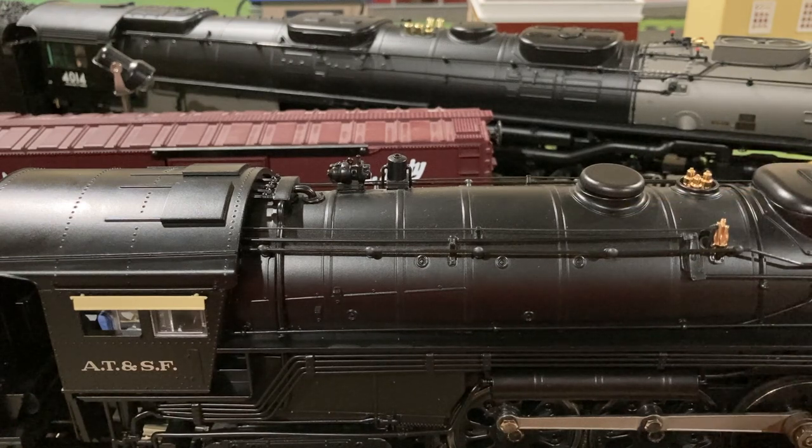Now, in order to fill the smoking whistle feature with smoke fluid, Lionel was also a little bit ingenious on covering the hole. And in order to fill it, you just simply take the top off of the steam dome, which uncovers a little hole directly into the smoke unit, and you just simply take your smoke fluid and pour it directly down that hole.